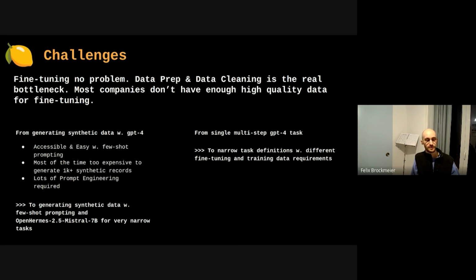And that's where we decided to move towards running our own teacher model, which is just a Mistral 7B, or a Mixtral for the more complex use case, which with few-shot prompting and a very narrow task definition can also produce quite well-established results.